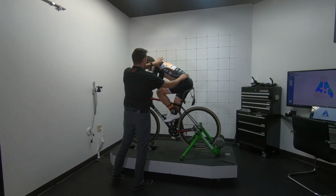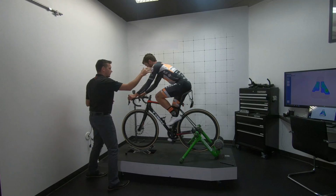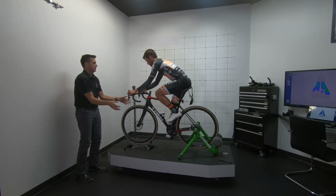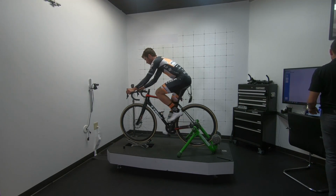You just get longer. You don't have to get low, you just get long, and then allow all the tension to come out of your shoulders and elbows. But you scoot it forward. I know, I can feel it.